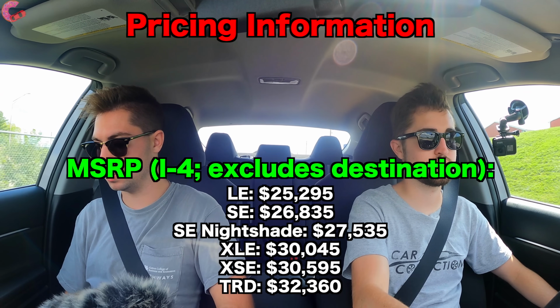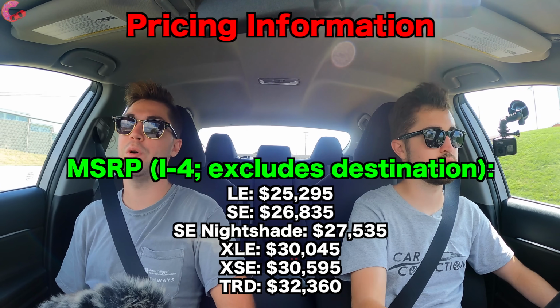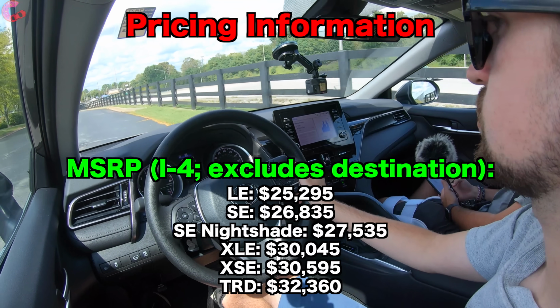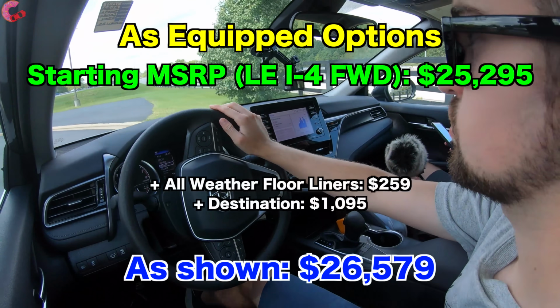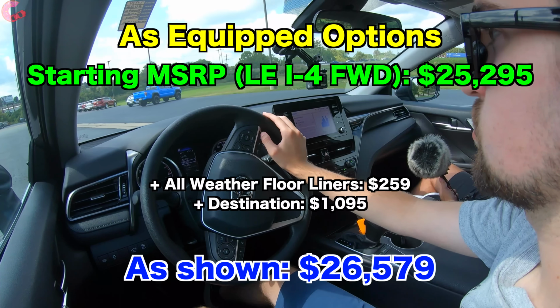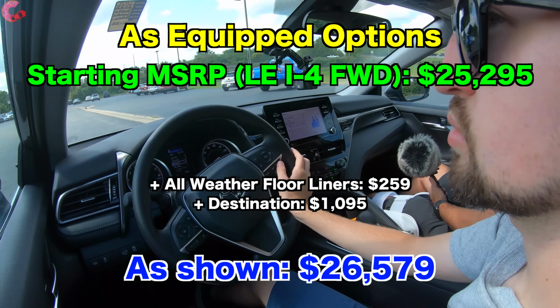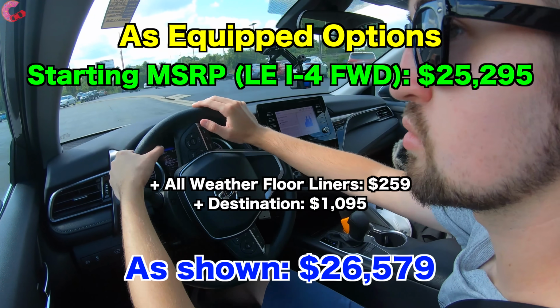Let's talk pricing. So for 2022, the prices rise a few $100, nothing significant. So the LE is going to start at $25,295. And then it goes all the way up to pretty much any price point that you want to have this Camry at. A lot of the fully loaded ones are over $40,000. The sticker on this model, like Drew said, we don't really have any options on this. It's an LE with floor mats plus the 1,025 destination is going to be $26,579.